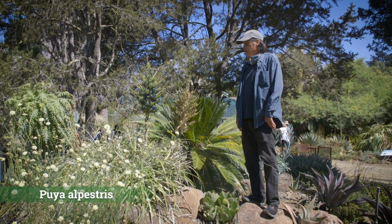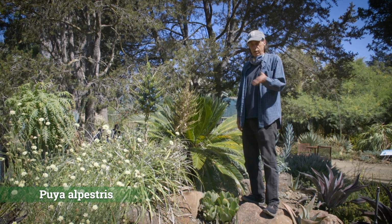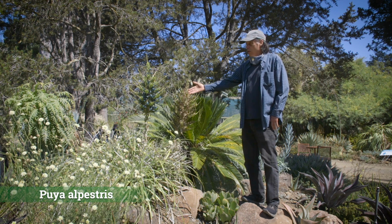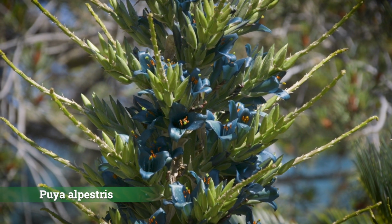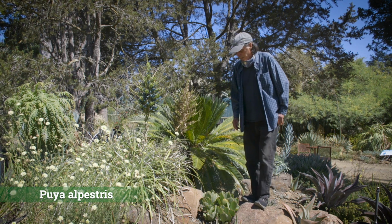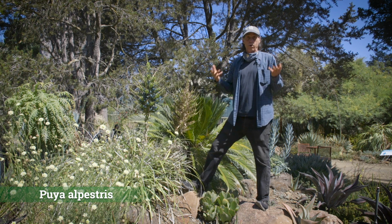Puya is a South American genus in the bromeliad family, and mostly they occur along the Andes, from Argentina and Chile in the south up to Colombia in the north. This is one of the Chilean species, Puya alpestris, and notable for its incredible flower color, that amazing blue-green color with a little bit of orange from the pollen to contrast with the blue-green of the petals. And if you'll notice, this plant has little spurs that come out beyond the flowers. And the reason it has those is those serve as a bird perch.